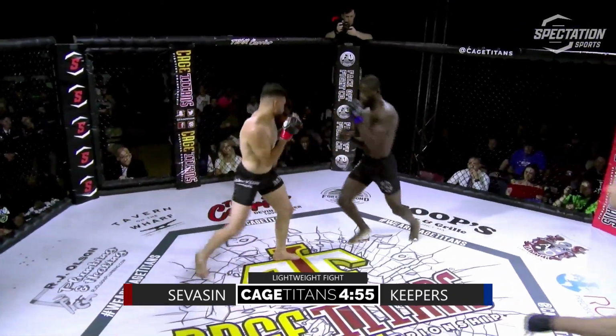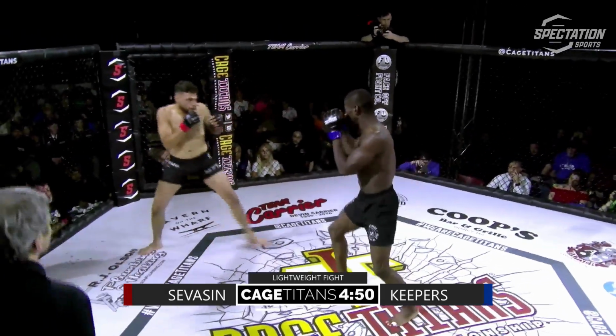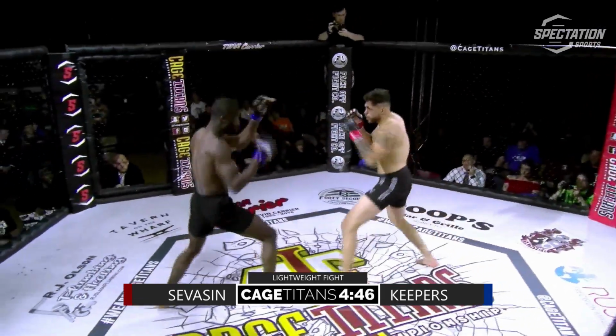I love it. Oh, head kick comes up for Keepers right away. Landed flush, you heard the bone impact. You can see Keepers is definitely more filled out at 155 here. He's definitely a little bigger. He's definitely got the size.